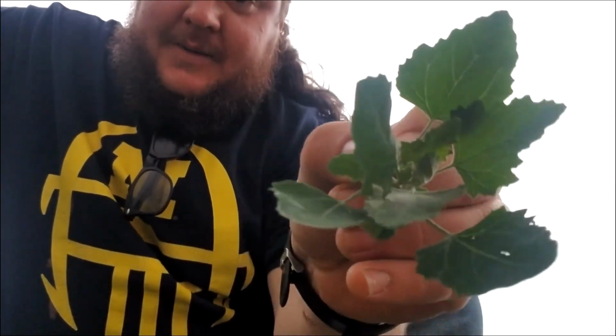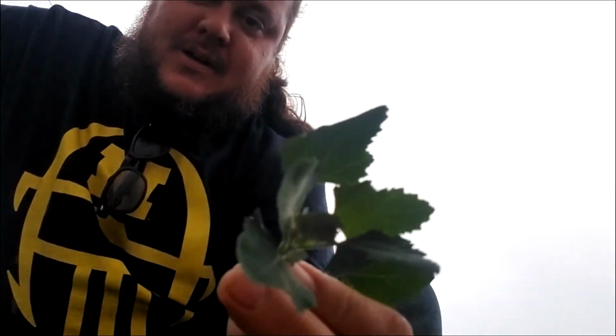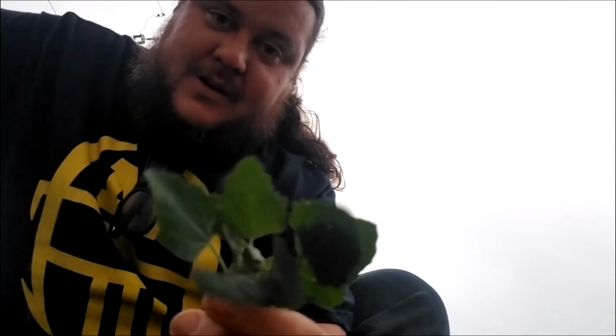This stuff here is called lamb's quarters. This is one of my favorite wild edibles because it's just simply tasty. It has a mushroomy, earthy flavor to it. It reminds me of morel mushrooms. And it's just got that woody, earthy flavor to it.